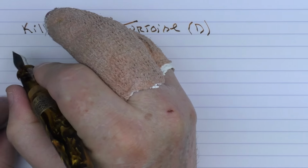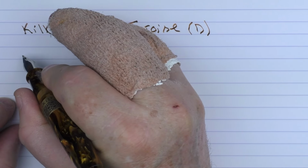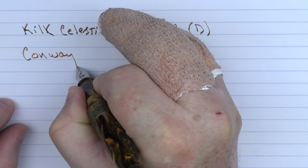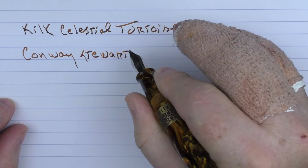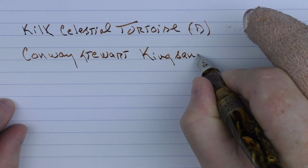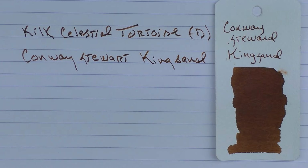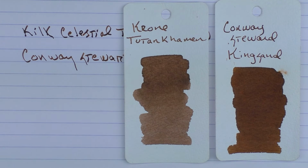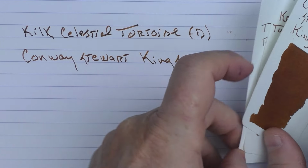And the ink that I'm using, I thought that it would need an appropriate brown ink for this. And so it's one of the first brown inks I ever got, which is Conway Stewart Kingsand. This is what the ink looks like. It's just kind of a nice sandy dark brown. This is what it looks like in regard to Chrome Tutankhamun, as well as Diamine Raw Sienna.